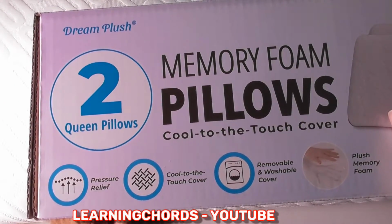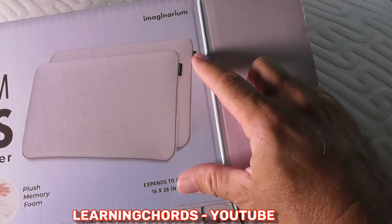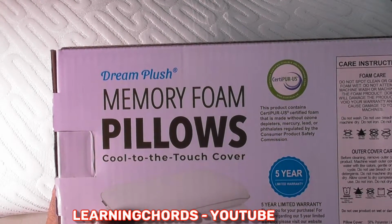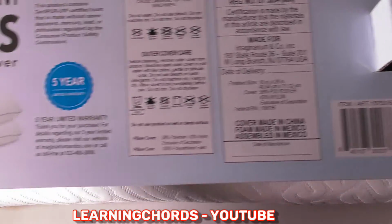I really didn't know what was going to happen. I never know what's going to happen when I buy something. Dream Plush, 2 queen pillows. Imaginarium, very clever name, Imaginarium Dream Plush. I'm going to be going down to Costco. I almost live there. Cover is made in China, foam is made in Mexico, and this is assembled in Mexico.